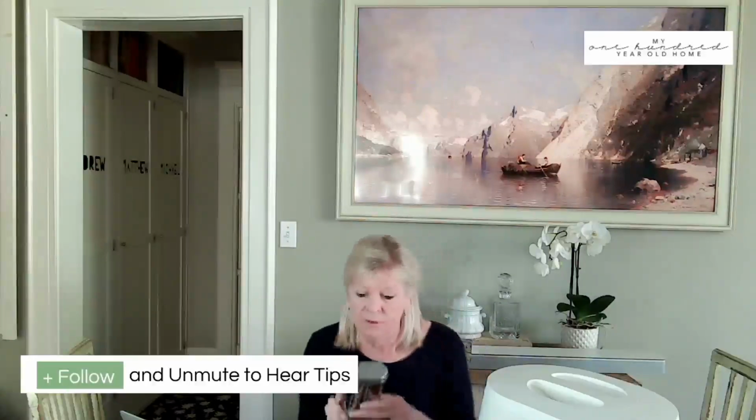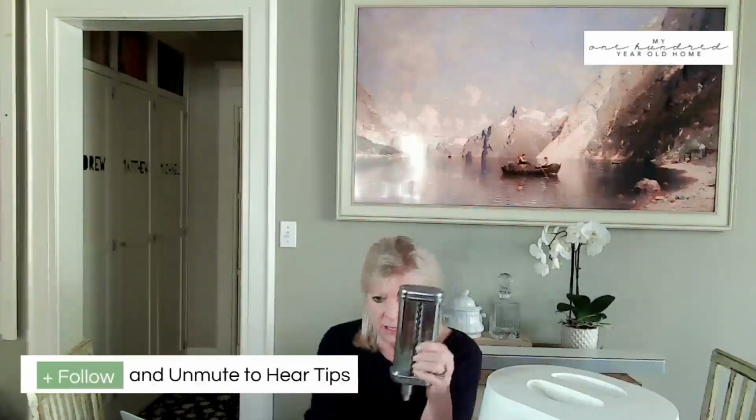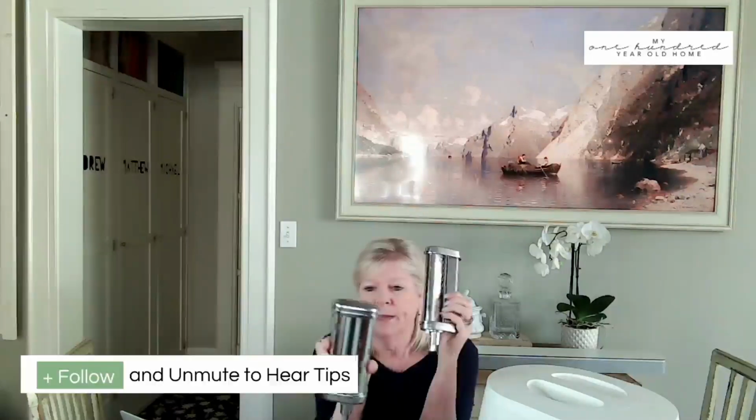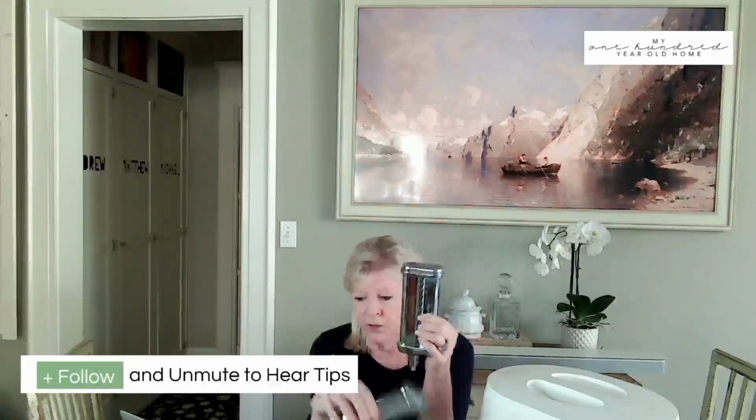Once you get it to the point that you like it, then you pull out one of these two, and this is a fettuccine cutter, and you can kind of see the little edging here. And this is a spaghetti cutter, and you can decide which one that you want to use.